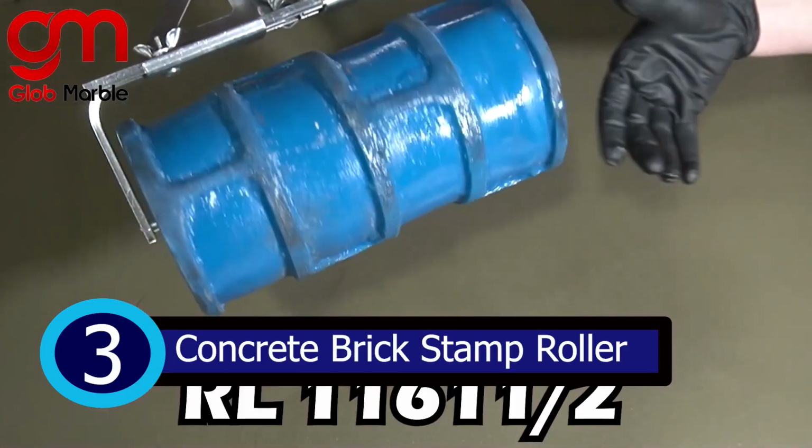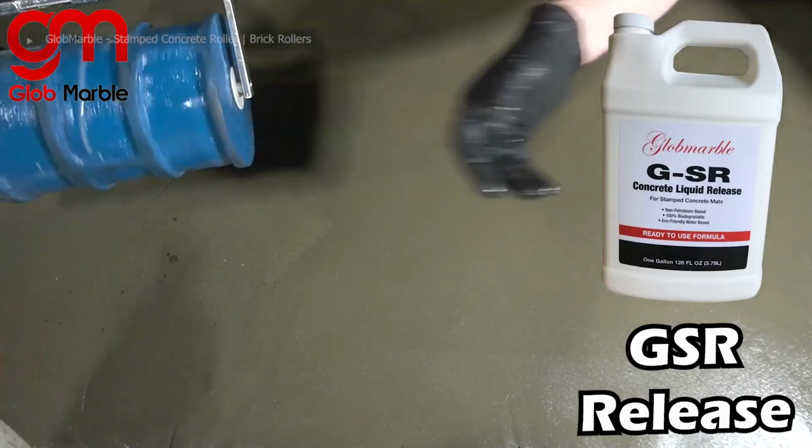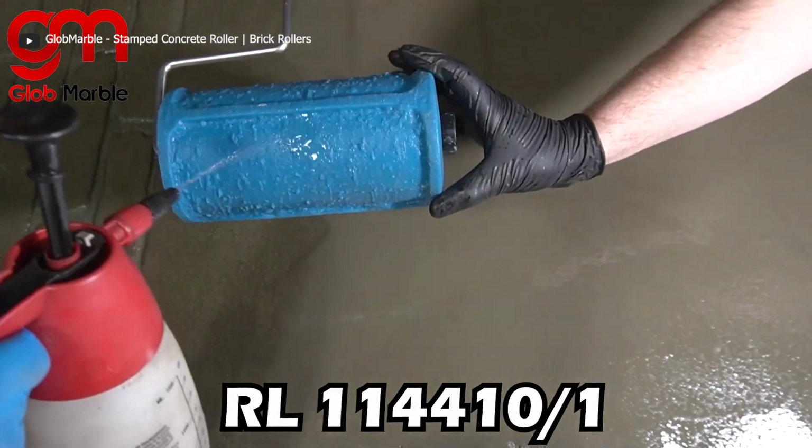Number 3. Concrete Brick Stamp Roller. The Concrete Brick Stamp Roller RL114500 is a compact and practical tool that imprints individual bricks measuring 8 inch x 3.5 inch x 0.25 inch. It features aluminum threaded handles for a seamless experience.